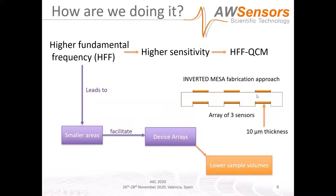In addition, since the size of these devices is reduced, they also require lower sample volumes. That is another advantage we have when operating with this type of sensors.